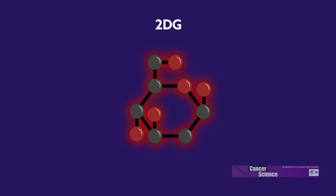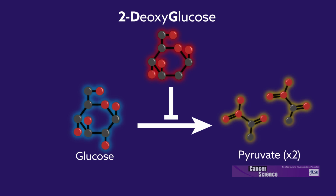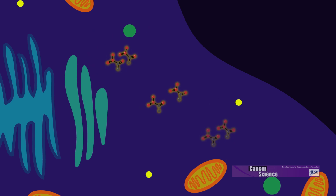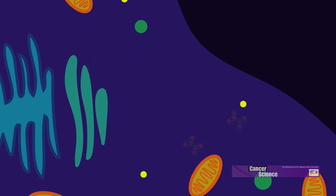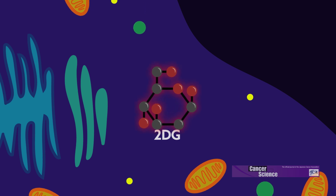2-DG has long been a star in the world of anti-cancer drugs. Short for 2-deoxyglucose, this simple sugar is thought to work by disrupting the breakdown of glucose, a process that powers the growth of any cell, but the growth of energy-hungry cancer cells in particular. Put simply, 2-DG robs cancer cells of their molecular fuel. But a new study begs to differ.